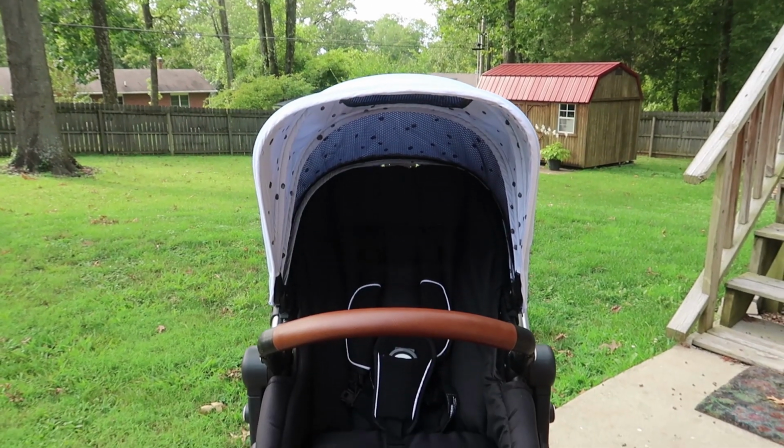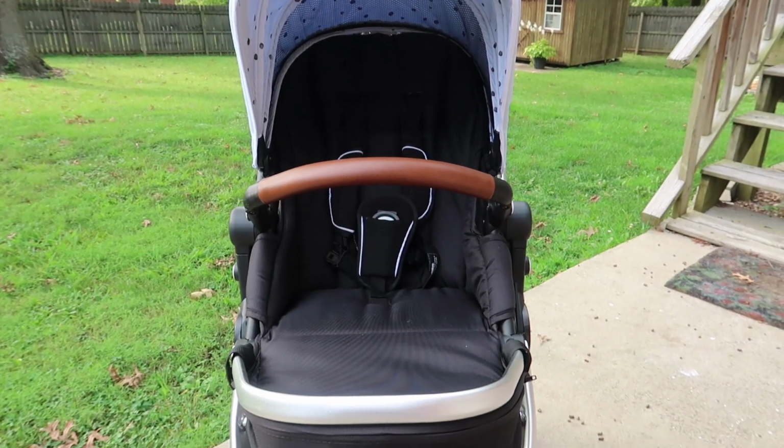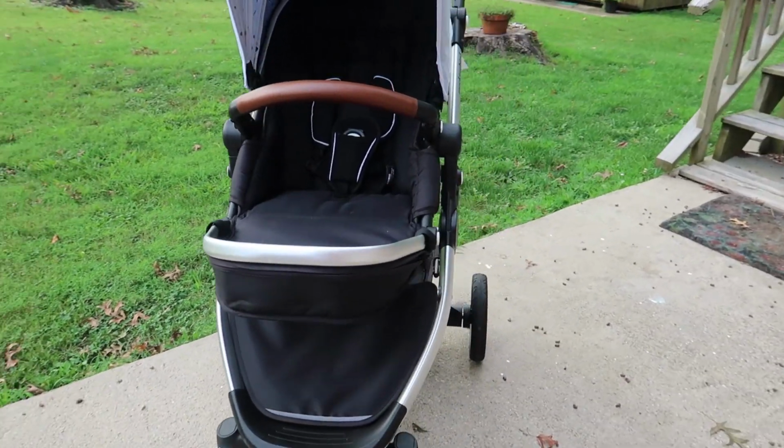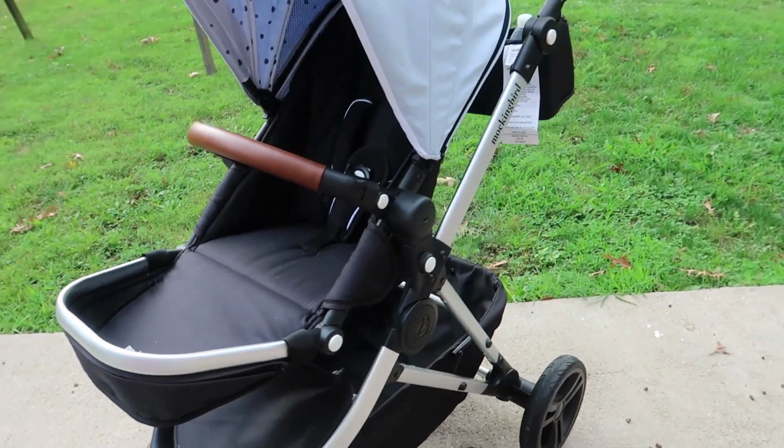The first thing that I love is just the looks of it. It's so sleek, it's so luxurious looking. I've never been huge into status symbols. I'm an avid thrift store shopper. I buy all my kids' clothes secondhand. I'm a penny pincher. But I have to say, I feel really proud taking this stroller out and about.